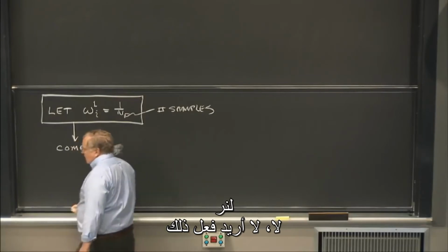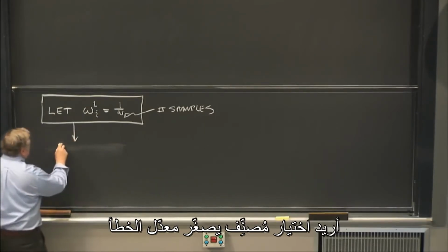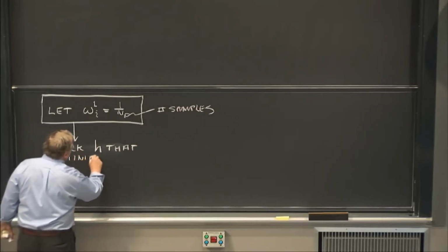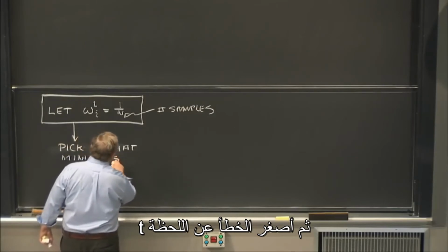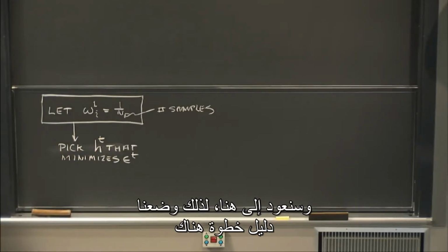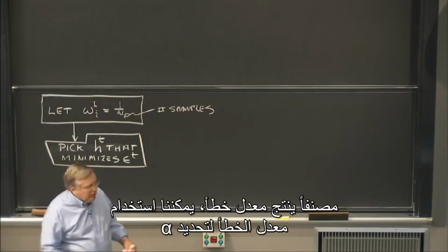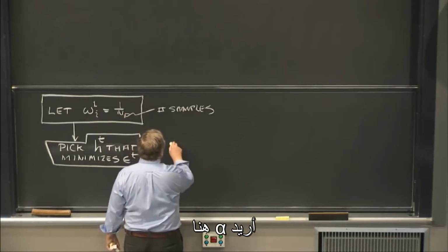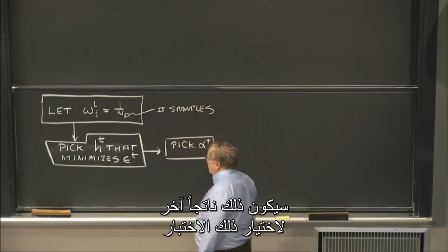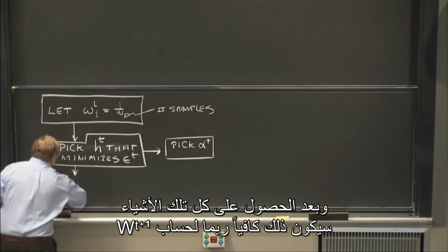Let's see. No, I don't want to do that. I want to pick a test. I want to pick a classifier that minimizes the error rate at time t. And we're going to come back in here. That's why we put a time or step index in there. So once we've picked a classifier that produces an error rate, then we can use the error rate to determine the alpha. So I want the alpha over here. That'll be a byproduct of picking that test. And then with all that in hand, maybe that will be enough to calculate W t plus 1.